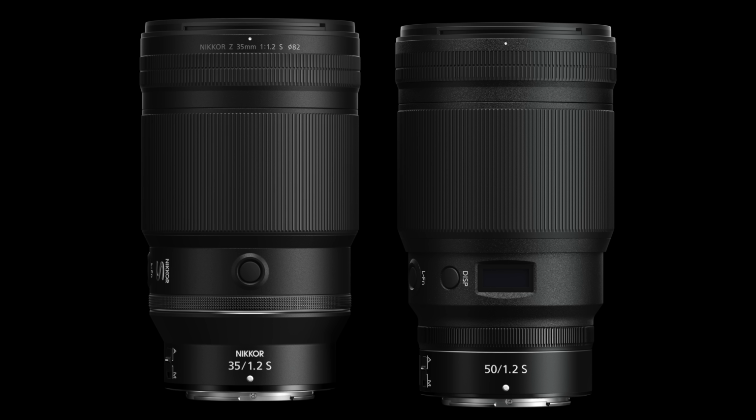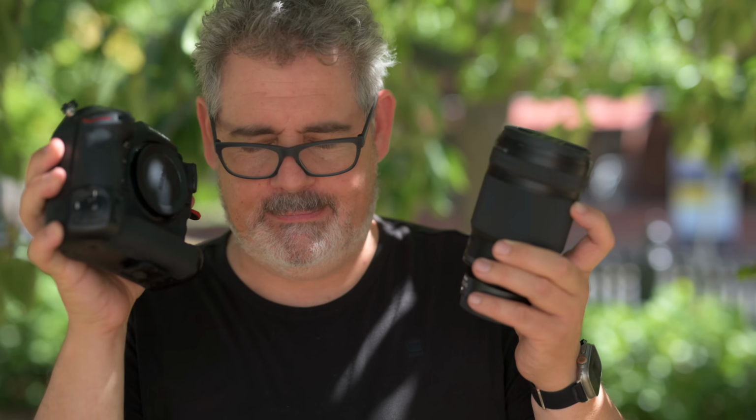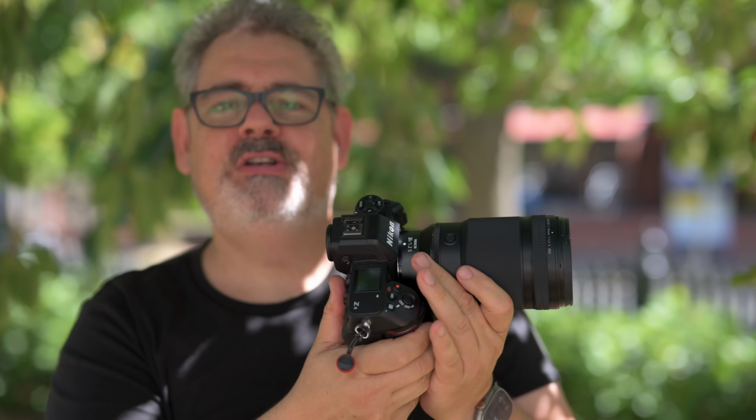I'm a photographer. My goal in life, my joy in life is optical outcomes. How do I get the best possible optical outcomes? I'm not worried about size and weight. Let's pop this on, just to follow on from that theme of not worrying about size and weight. Let's put this on the Z9. Okay, alrighty. Two absolutely magnificent. Yeah, and there it is.